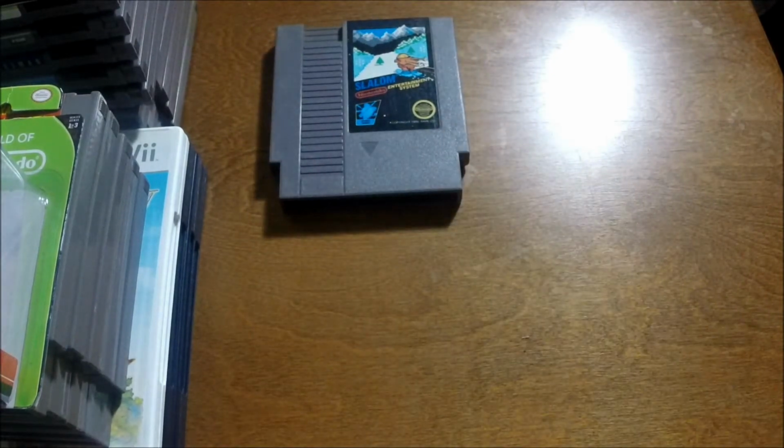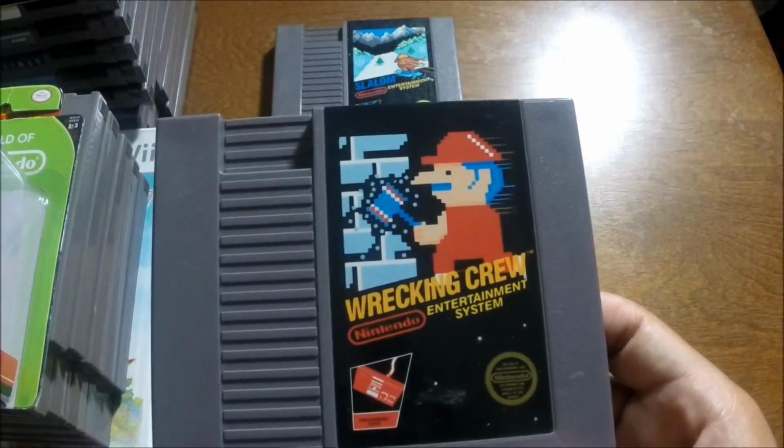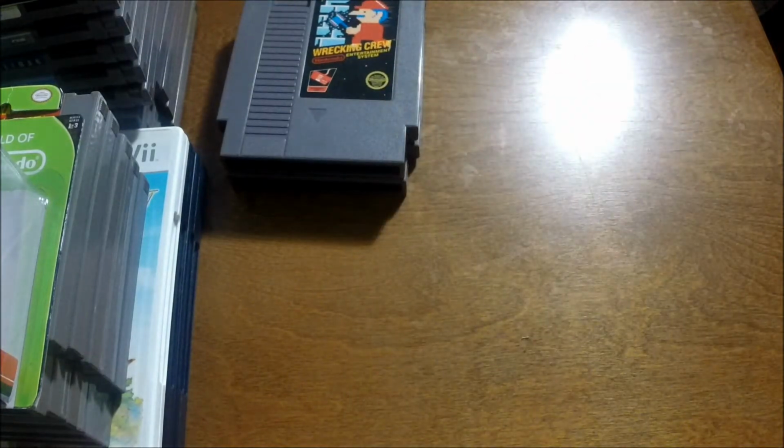It's a black box game. And then a copy of Wrecking Crew, which is a game I've been looking for quite a while, so I was stoked to finally pick that up. $8 wasn't a bad deal.